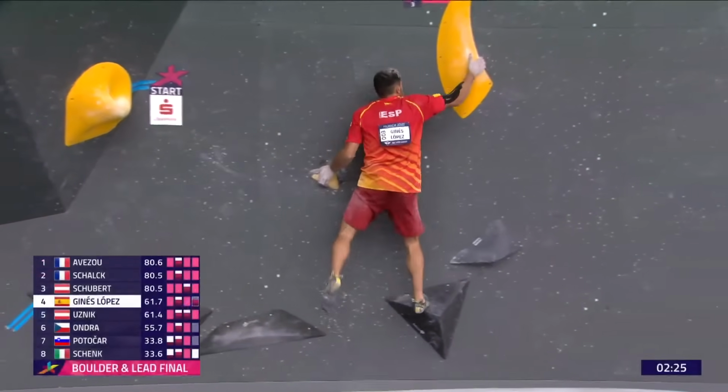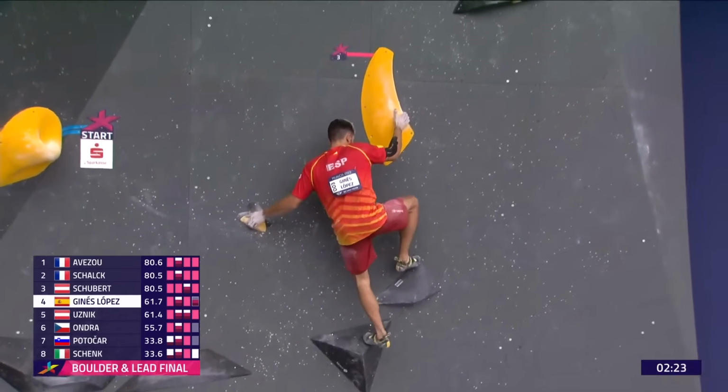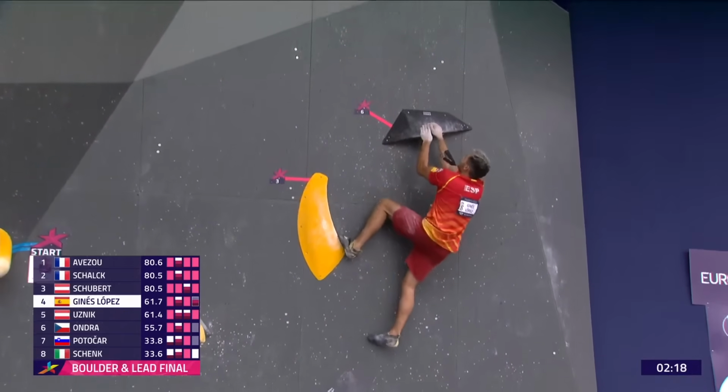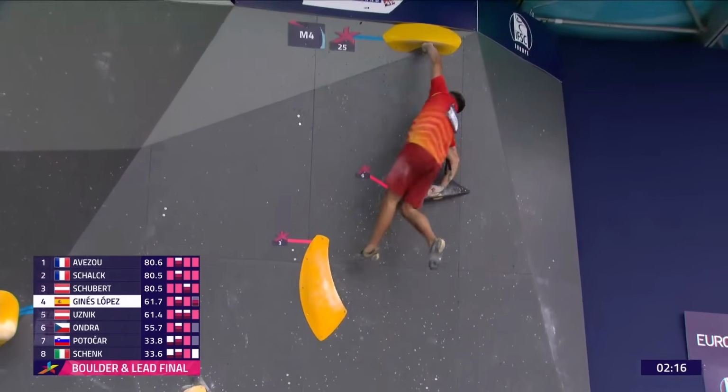So Alberto again likely to have got this move down, and he has. Yeah, it looks so easy when they do it. So hard when they don't. Yeah, it's just learning the movement.